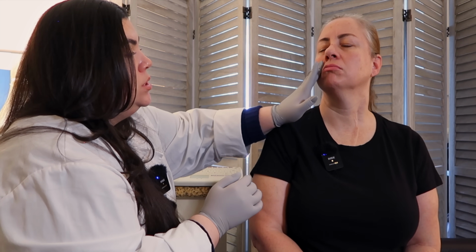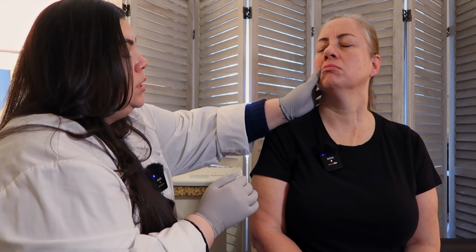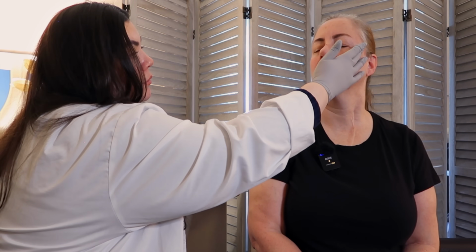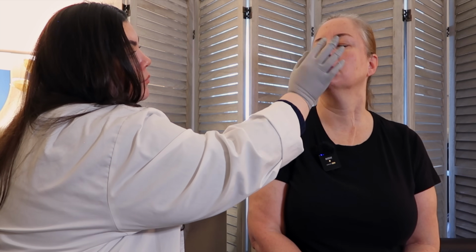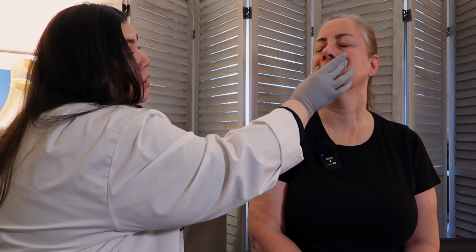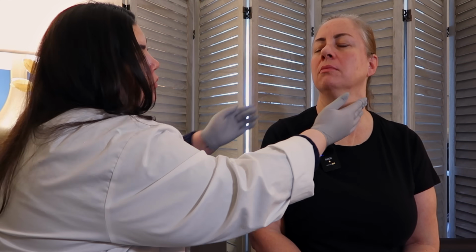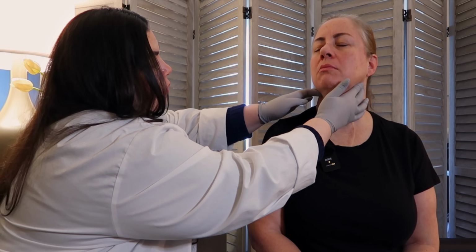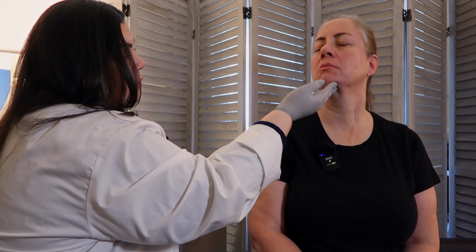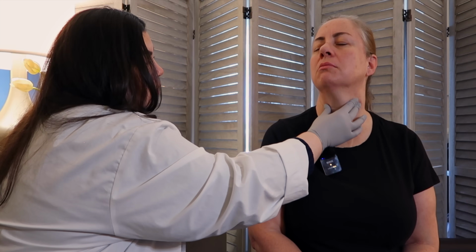down along the nasal passages, feeling for any abnormal signs of occlusion here, any issues with nasal patency. Of course, you would test this bilaterally. Feeling down along the nasal passages, following that down the mandible, feeling along the gum line. Good, and now we are going to follow down the chain of nodes. Down along the thyroid, feeling for any signs of swelling or abnormal placement here.